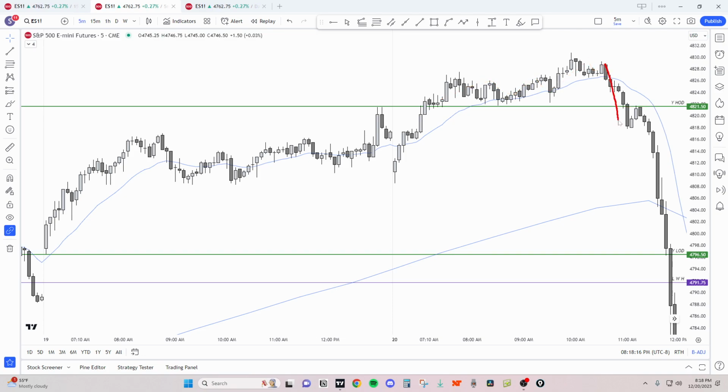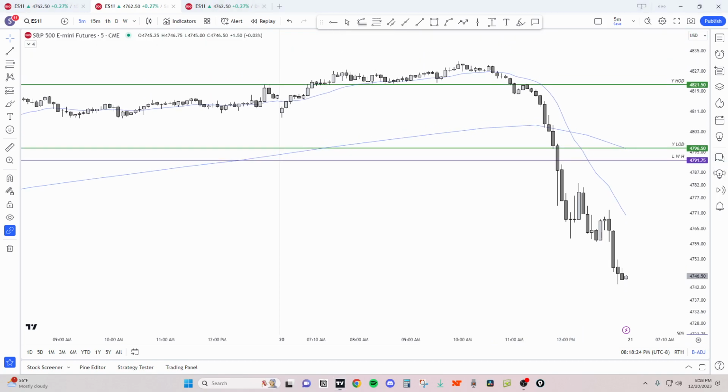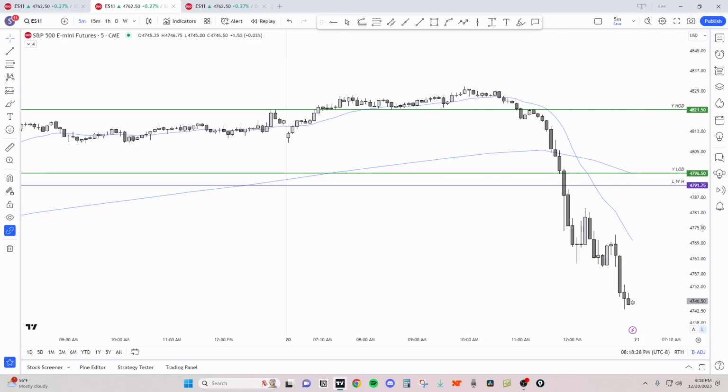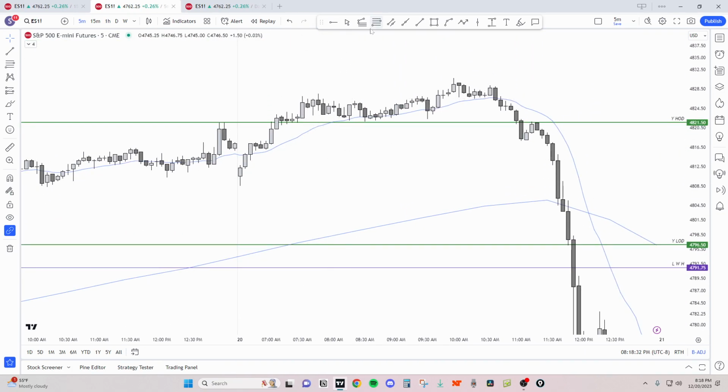And then we go leg 1, leg 2, leg 3, and leg 4. This is a really strong sell. Lots of leg counting today. There's lots of leg counting every day.